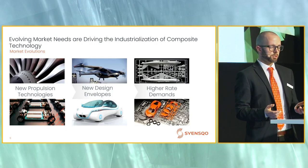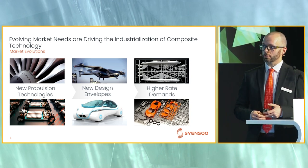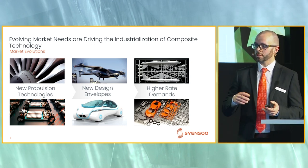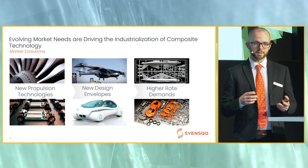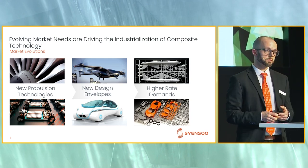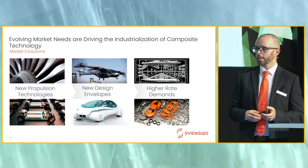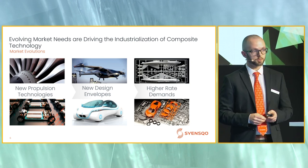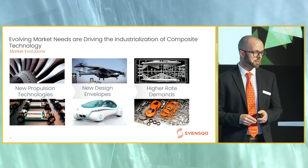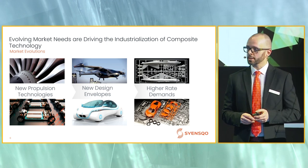So why is industrialization so important and why are we focusing on this? Effectively, we think that the evolving market needs are driving the industrialization of composites. As an example of this, new propulsion technologies: we see electrification, we see hydrogen power, we see hybrid systems. All of these are giving rise to opportunities for composite materials. We're also therefore seeing brand new design envelopes. So the electric aircraft of tomorrow won't look like the aircraft we're used to today. The self-driving electric vehicles of tomorrow don't look like the cars we're used to today. And we're also seeing higher rate demands than we've ever seen before. This is giving rise to some brand new opportunities for composite materials. And at Syensqo, we think compression molding and the innovation of this process is the answer to these demands.